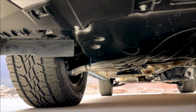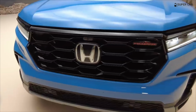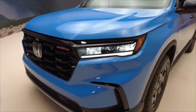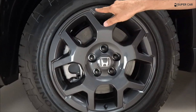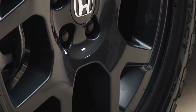This video review is of the TrailSport trim level, which was first introduced in the outgoing Pilot and the smaller Passport, but will include more intensive customization in the new model. Honda says the additions will consist of all-terrain tires, skid plates, suspension modifications, and a more advanced all-wheel drive system.